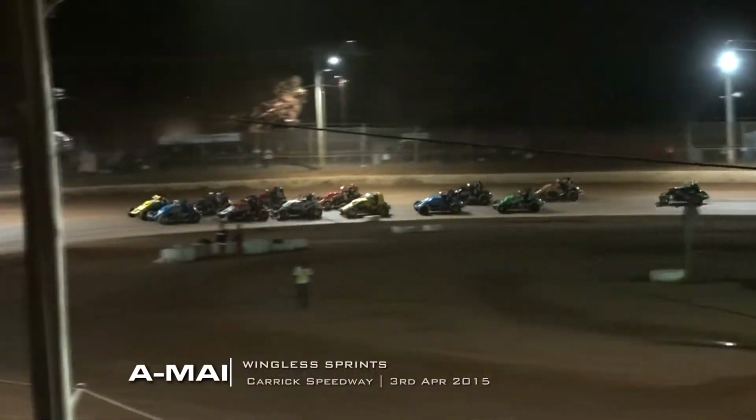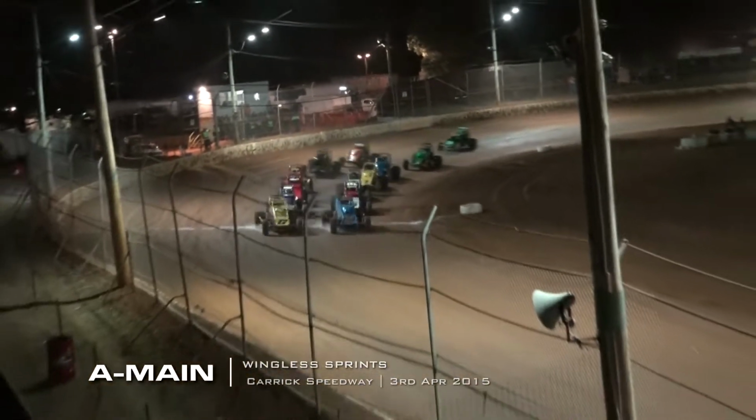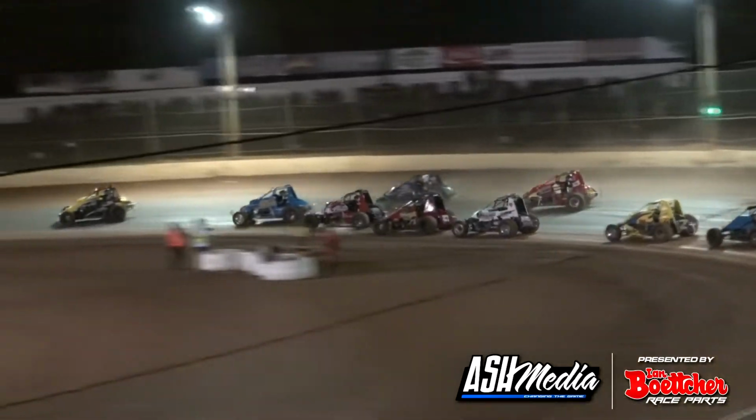I know Jack's listening. It looks all right, Jack. It's just at the back of the field. Coming around to go green this time, out of turn 4. And Whitchurch, McBain here front row. Up into turn 1 they go. Good start from McBain, and he makes a good run off 2.